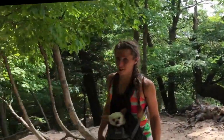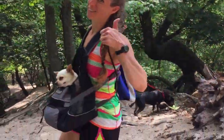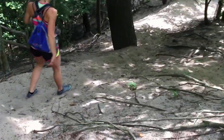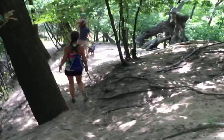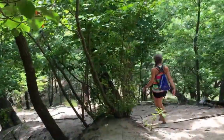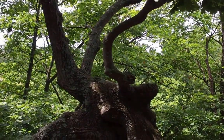I know you can't tell depth on a video, but this is a really steep hill, so have fun. The good news is you're going down it. The bad news is, what you go down, you have to go back up. There's a very cool climbing tree about halfway down.